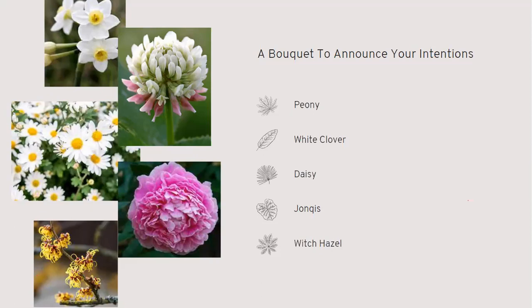So a bouquet to announce your intentions, you might have peonies and clovers and daisies and how do you pronounce jonquils? Jonquils and witch hazel. So the peony means either shame or bashfulness. In this case, I choose to interpret it as bashful. So you're very shy, and you don't necessarily want to be brash and announce it, but you're being cordial and very polite as you announce it.